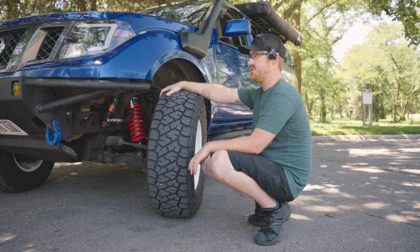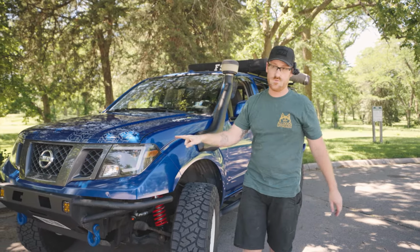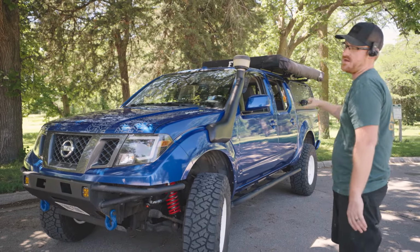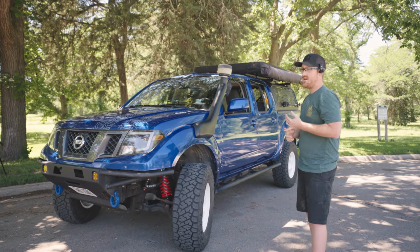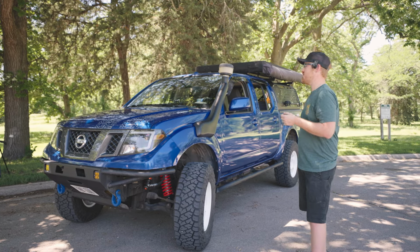But now that that's done, like I said, everything else under the hood is the same. Lights are the same from the previous video. Snorkel's the same. All the suspension, all the performance mods, everything's the same, but we'll move to the back now and I will show you the new Kuat Ibex rack that I have and its accessories. And then I also got a new tent and 270 awning from Rain, and we'll go from there.